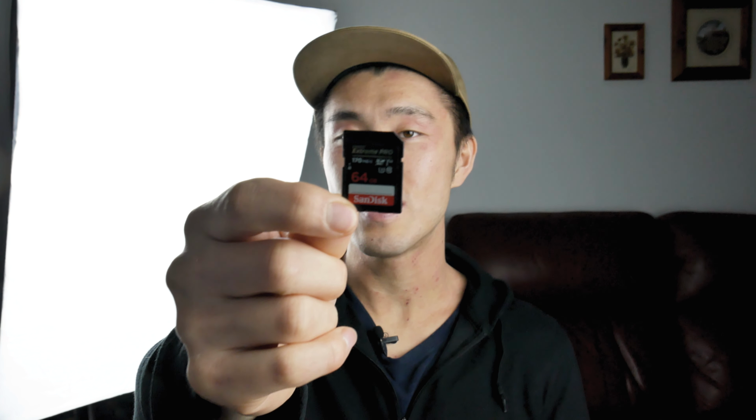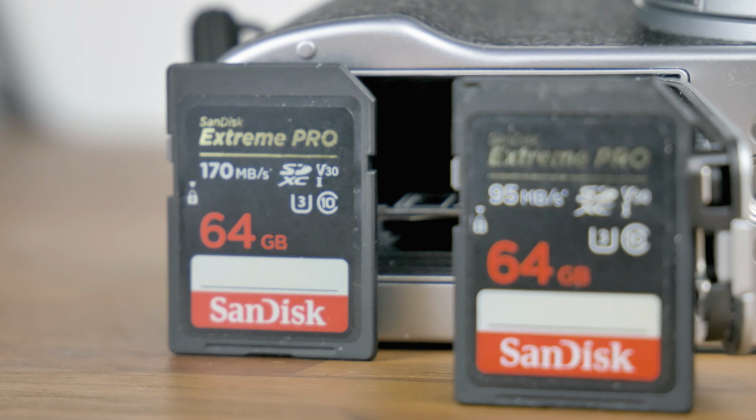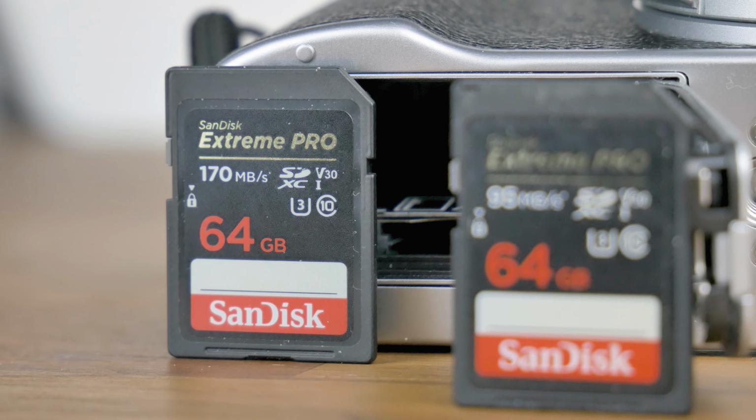Now, the other spare accessory that I recommend is the SanDisk Pro Extreme SD card. I have a spare one just in case the main one fails. Touch wood, it's never failed on me before because this brand is actually extremely reliable. But on the off chance it does, at least I know that there is a spare there. And if you're shooting out on the streets, you should always carry a spare with you at all times. Better be safe than sorry.